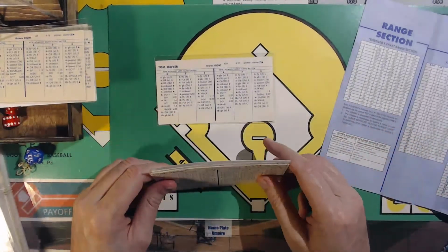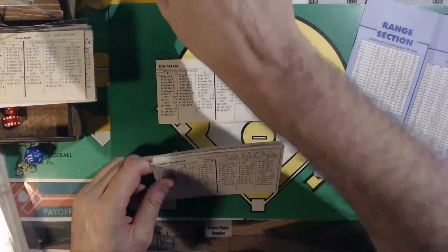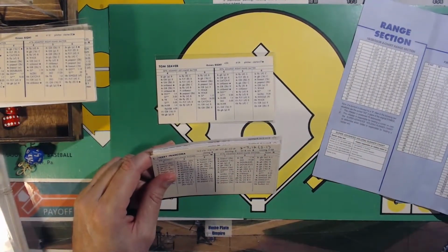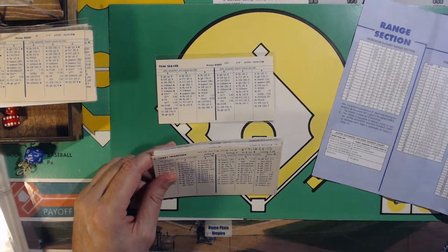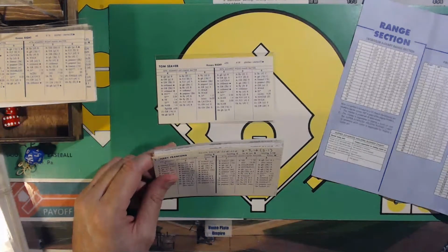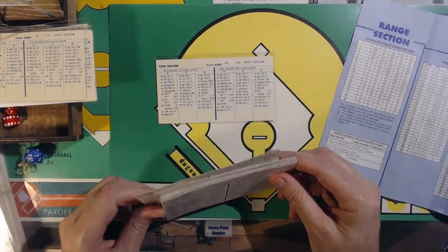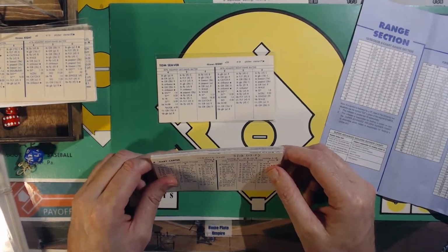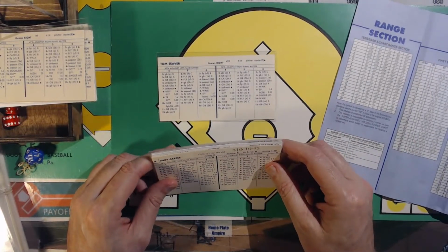Tom Seaver. Here's a pitch, and that's a 1-10, and that's lined and caught by Racich at first base. There are a lot of lineouts in Strat-O-Matic, I found. A lot more than in a lot of games. I don't know if that's realistic. I tried to count lineouts a couple of times. In Strat, there seems to be a lot of lineouts.